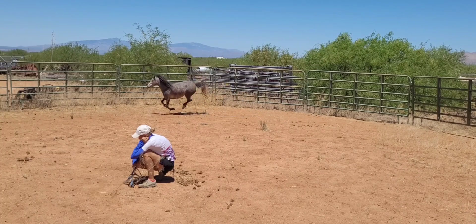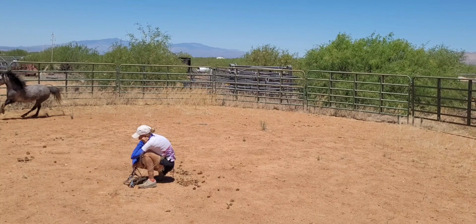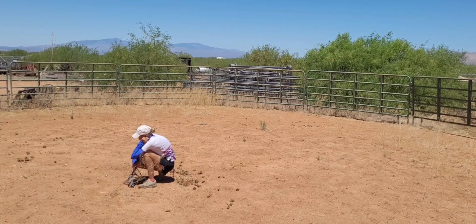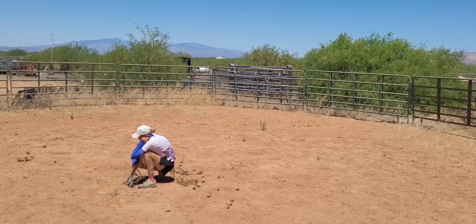Watch her jump over this thing. Yeah, she's fancy. She was probably bred to be a miniature driving horse. She's a really fancy mover.